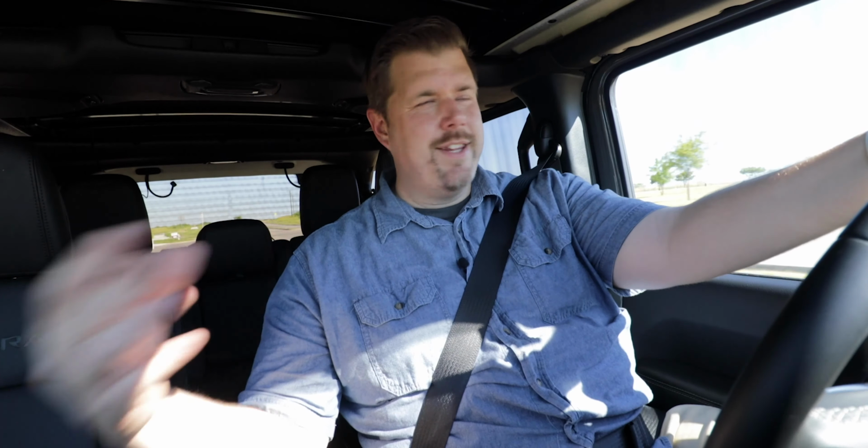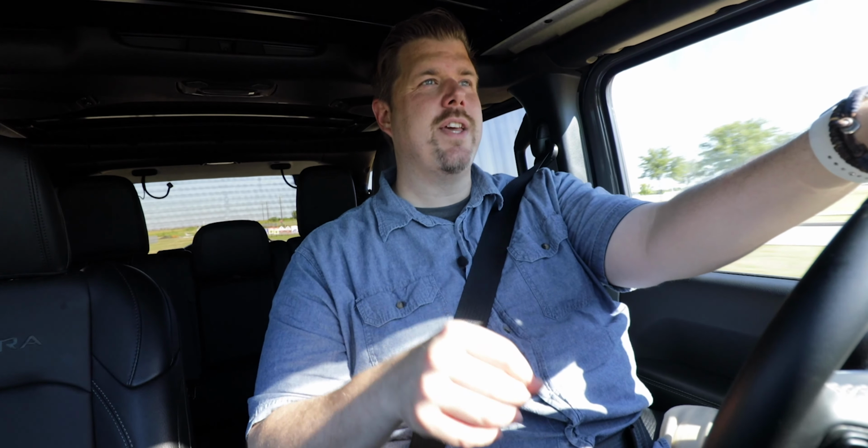You also get nice driving features like blind spot monitoring, adaptive cruise control, parking assist, and these are all things that make owning a vehicle day to day just that much easier. And that's what I think is a really impressive thing about this. It does still feel like a Jeep. This thing can go anywhere, but it's still an easy day-to-day driver.